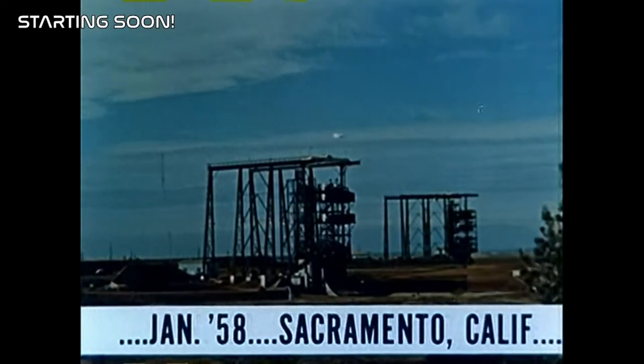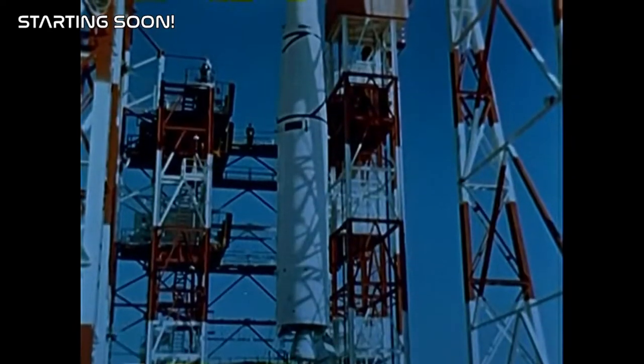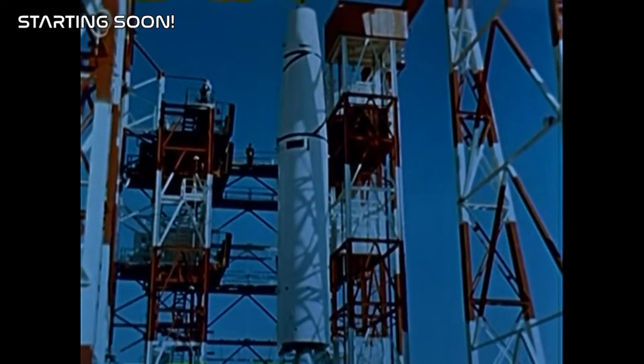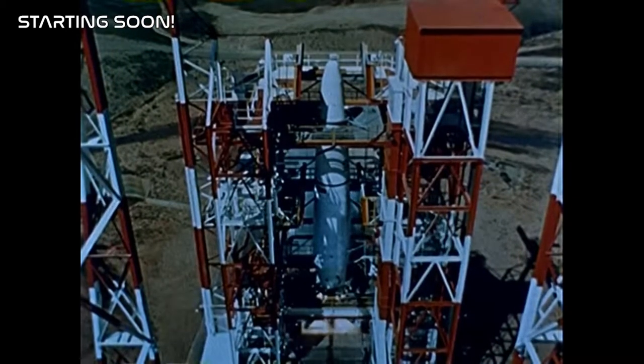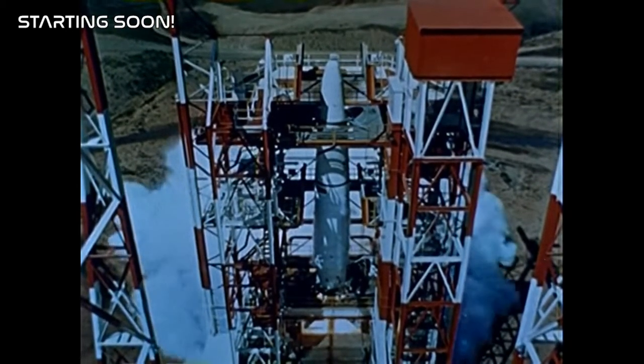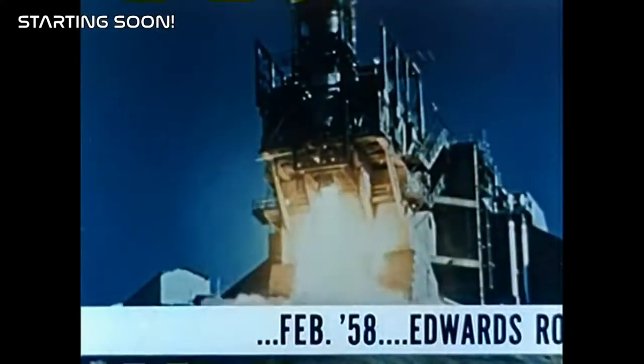Dateline, January 1958, Sacramento, California. Concurrent with events in Florida, on test stands in California, other missiles were being captive tested to learn something additional on such factors as vibration, duration of thrust.